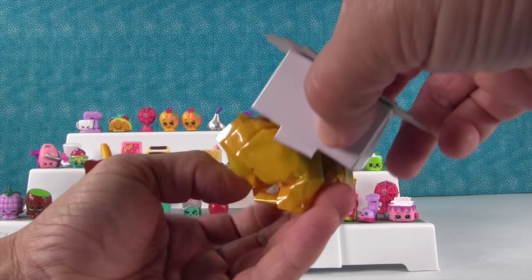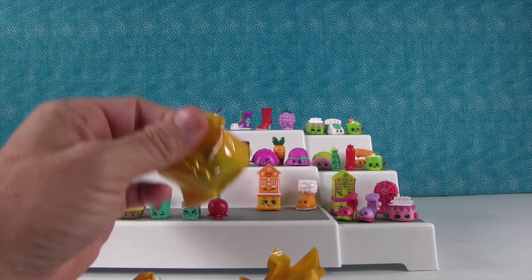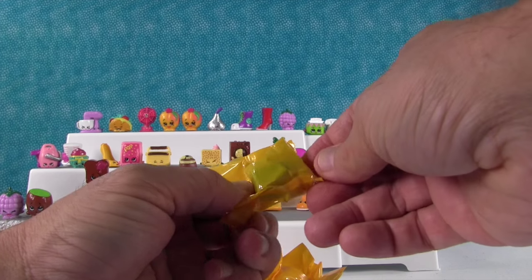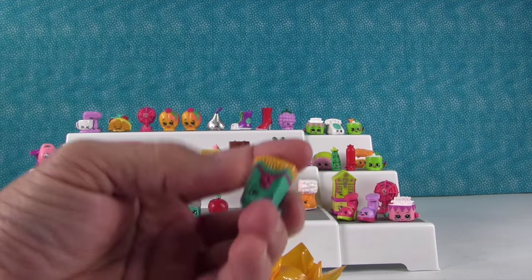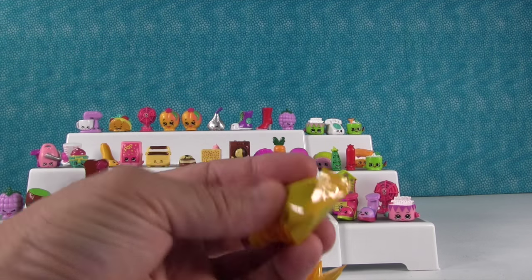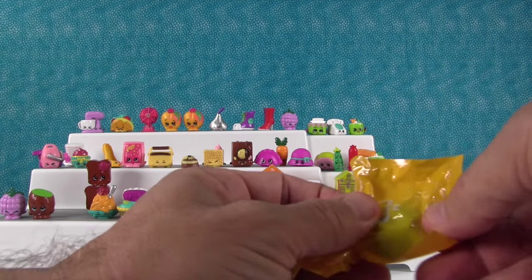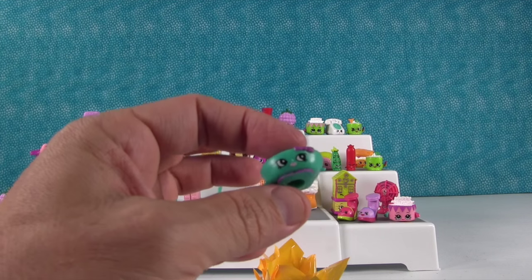All right, let's get our little exclusive pack of bags out. All right, hopefully we get some people we haven't gotten already. Here we go. First is Fiona Fries, a duplicate. All right. Oh, no. Next up is, who's it going to be? It is, ooh, Bonnie Beret.